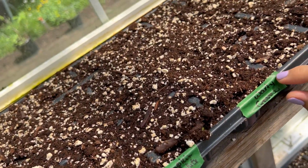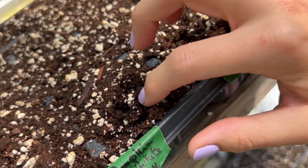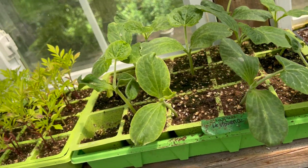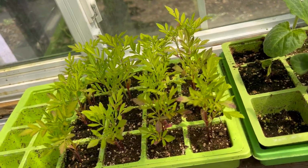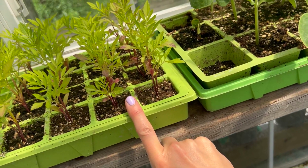There was one more tray of pumpkins, and it looks like they are just starting to come up too. That's fantastic. And these are pumpkins I started a few weeks ago. And what are these? Oh, marigolds. I planted out most of the marigolds. These ones are going in the vegetable garden. I'm creating a bit of a marigold hedge that I'll show you. These are just the orange ones, but I do have white ones that went in the cutting garden too.